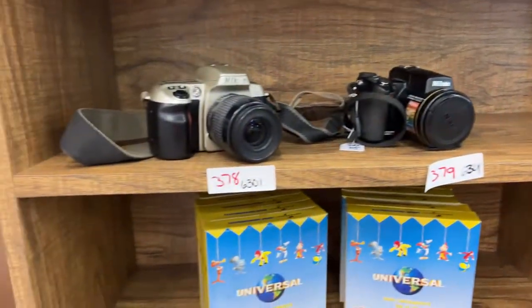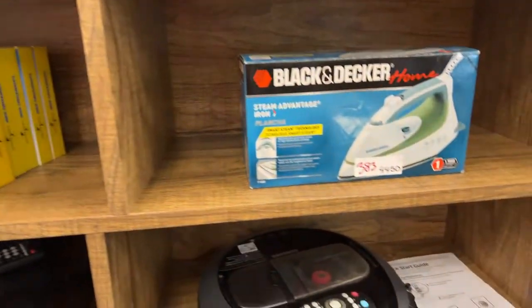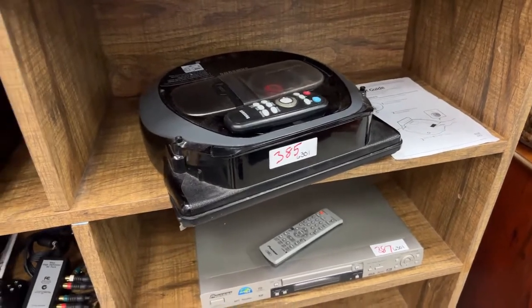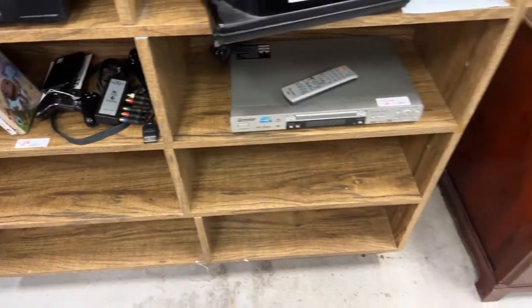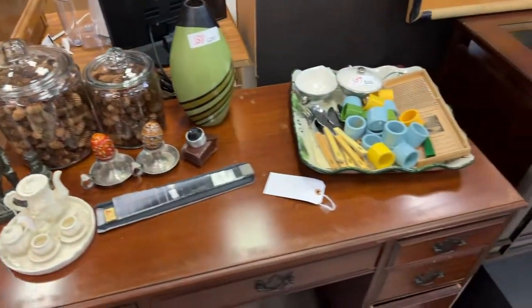That's a digital. That one's a film camera. They're both cool Nikons. Really neat stuff. And this is one of those iRobot vacuum cleaners. Pretty cool. I talk about George Jetson times, a vacuum cleaner that runs itself. Who'd have thought 20, 30 years ago that would actually be a thing?